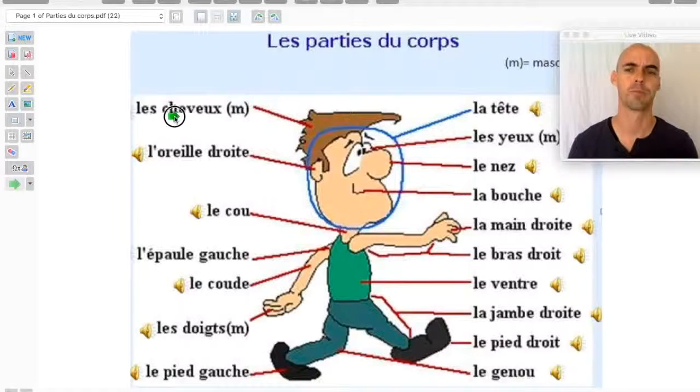Les cheveux. D'accord? L'oreille is the ear. L'oreille, it's a feminine word. Une oreille, an ear. L'oreille, l'oreille droite, the right ear. We say the ear right. L'oreille droite, the right ear.